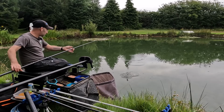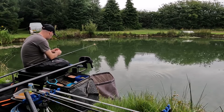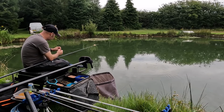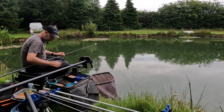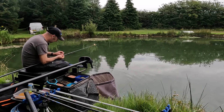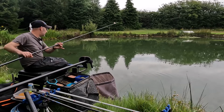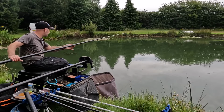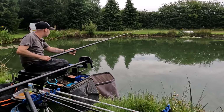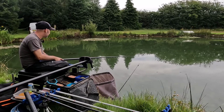I'm going to have to bulk. What I'm going to do is bulk that down in a second, because these are taking them right on the drop. Yeah, thousands of waters like this up and down the country. And it's a typical club lake. See if we can bomb that down. There's a lot of fizzing going on there. I wonder what that is, because they're not rud.